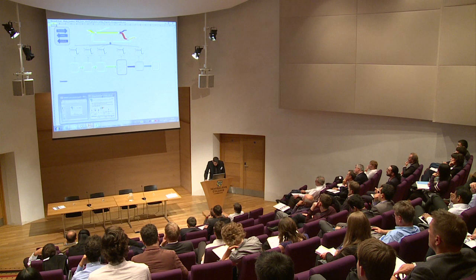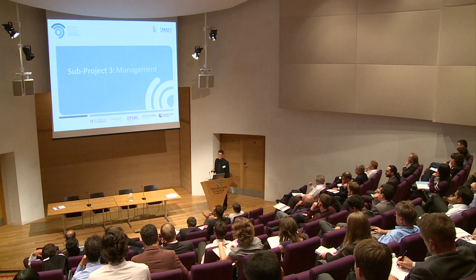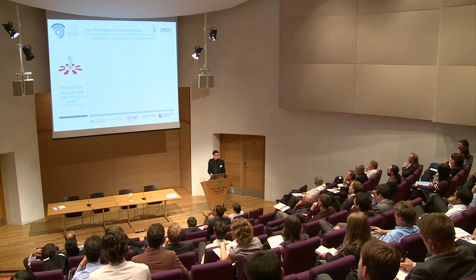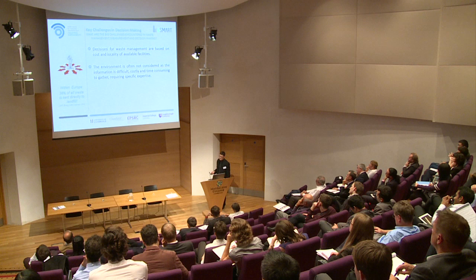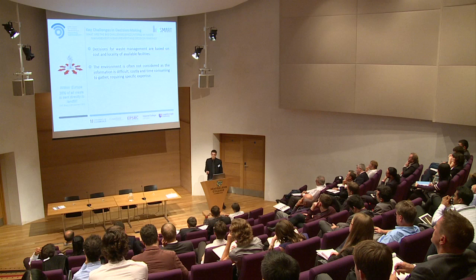So now moving on to the third sub-project, which involves the management area. So what are the big challenges encountered in waste management, measurement, and decision making? Well, decisions for waste management are based typically on cost and availability of facilities. This often leads to the environment not being considered, as information is usually difficult, costly, time-consuming, and often requires specific expertise to actually use an efficient program to visualize or get some numbers.